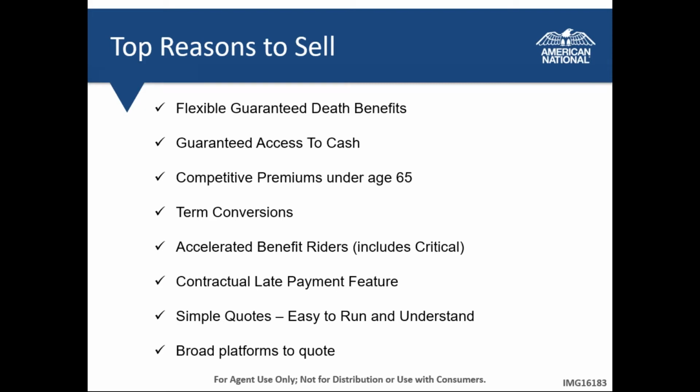Also, accelerated benefit riders, huge, absolutely free as well with this product. And that is with all of our life products, even our IUL, which is highly competitive. We have accelerated benefit riders that go with all of our products for absolutely free.